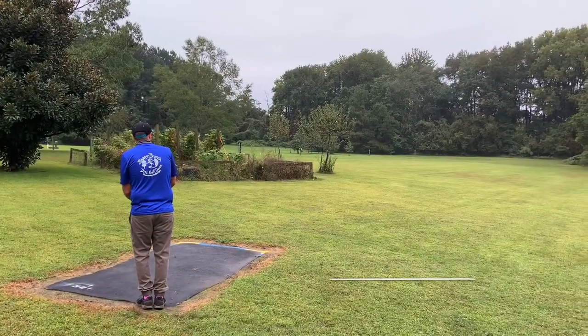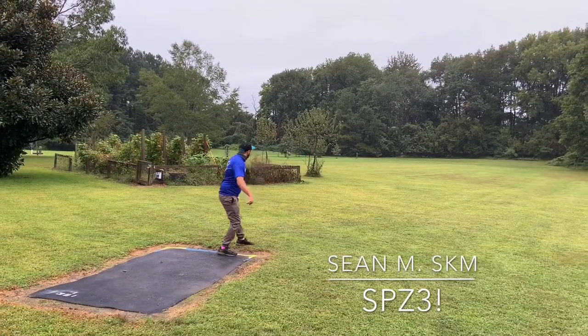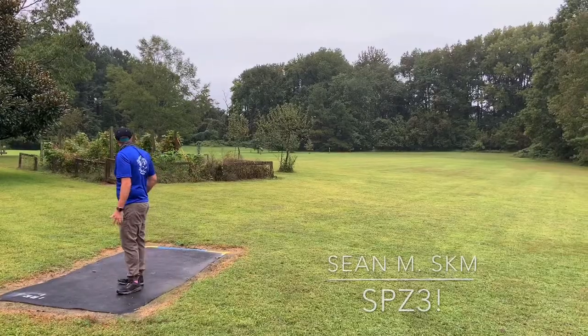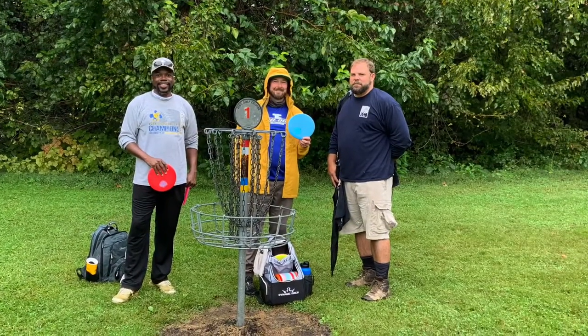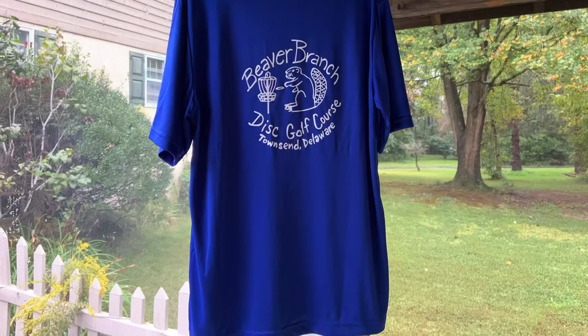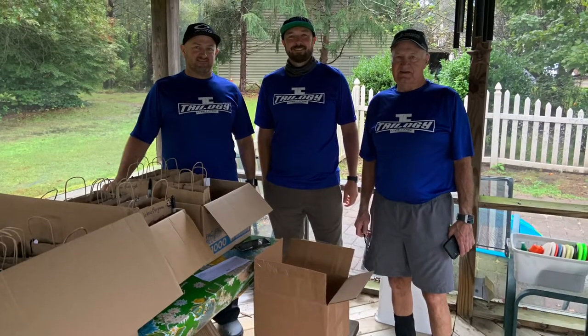mid-range, and a putter, and they have to play the round with those three discs. This year's driver was the SPZ3 from Latitude 64. The mid-range was the Dynamic Discs Bounty, and the putter was the BT Hybrid Crown, which was a new plastic.